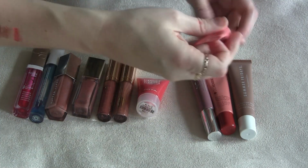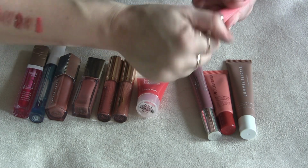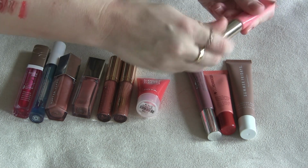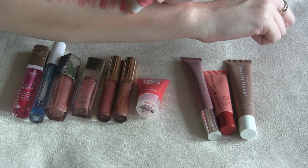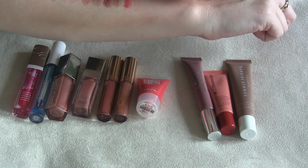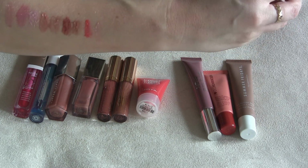And then I have the Clarins Natural Lip Perfector in number 1. This is so nice, but unfortunately it's not cruelty free, so I won't repurchase this one. I got this as a gift. It's such a nice one. I basically use it as a lip balm.